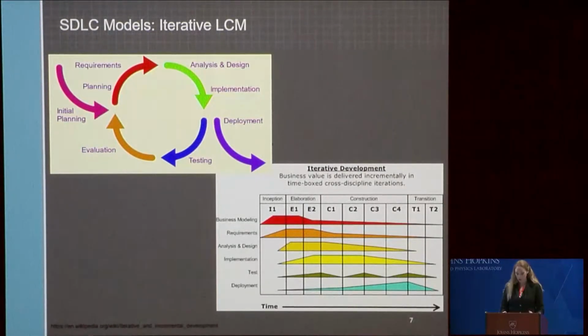It also allows for stakeholder participation throughout the process, not just during the beginning or at the very end of the development, it's throughout. Stakeholders provide feedback, again, throughout the development, further refining the requirements as the software is developed. And finally, the iterative lifecycle model reduces risk by identifying and fixing issues early, benefiting the cost and the schedule.